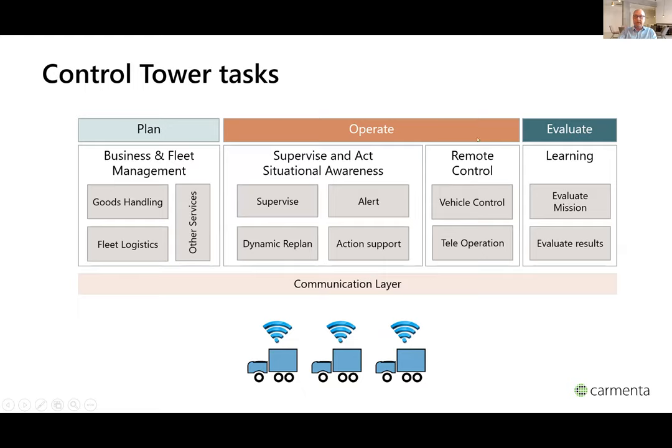Finally, we have broken out, in the operate phase, the remote control, which is a very special area of how to actually remotely operate a vehicle out in the traffic. As you can see, all of these phases need situational awareness, and in the different stages of time: what has happened, what is happening, and what will happen. And finally, we have an evaluate phase where we record all of the operation and all the actions taken, to be able to learn from it and do the next operation even better.